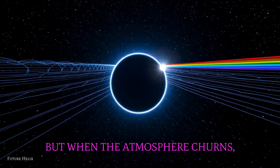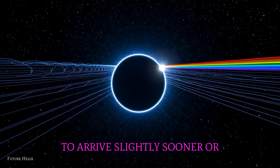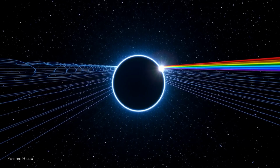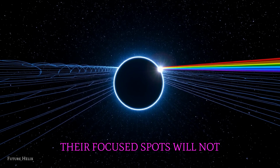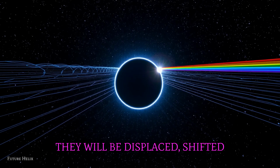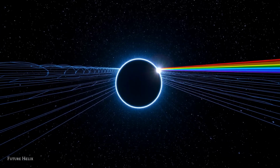But when the atmosphere churns, it warps the wavefront, causing some parts of the light to arrive slightly sooner or later than others. This means that the tiny beams, as they pass through the lenslet array, will be subtly steered off course. Their focused spots will not land in their assigned places on the grid. They will be displaced, shifted slightly from their perfect, calm sky positions.